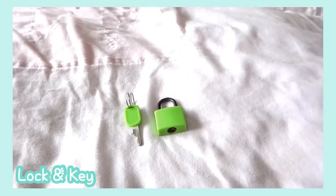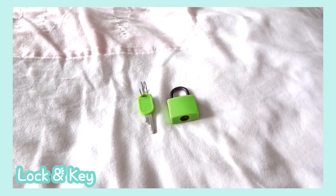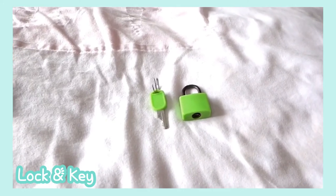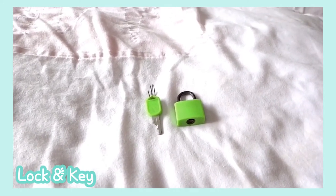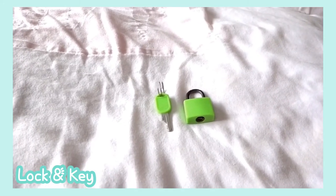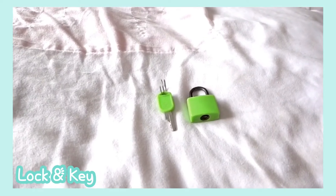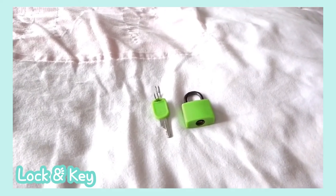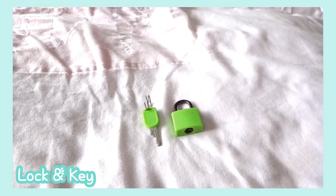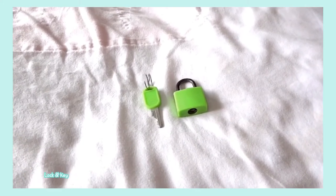Next, I recommend you guys to get a lock and a key, because our school requires us to bring our own lock and key to lock our lockers so that nothing gets stolen. But if your school provides you with lock and keys, you generally don't need to do this, but you can also buy a lock and key for your bag so there's no pickpocketing. But yeah, this is mainly for your locker.